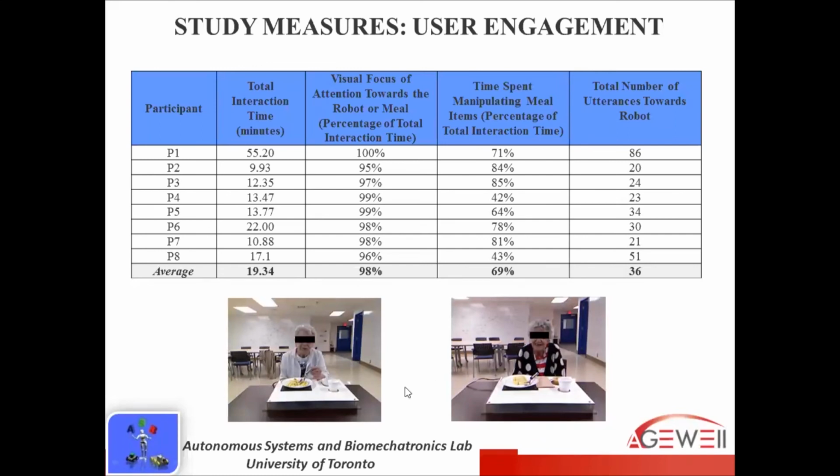So you can see from the table that the time varies. We have some participants at 8 and 10 minutes, but other participants needed longer time to eat, almost up to an hour. And so you can see that the robot can provide assistance regardless of that time frame.